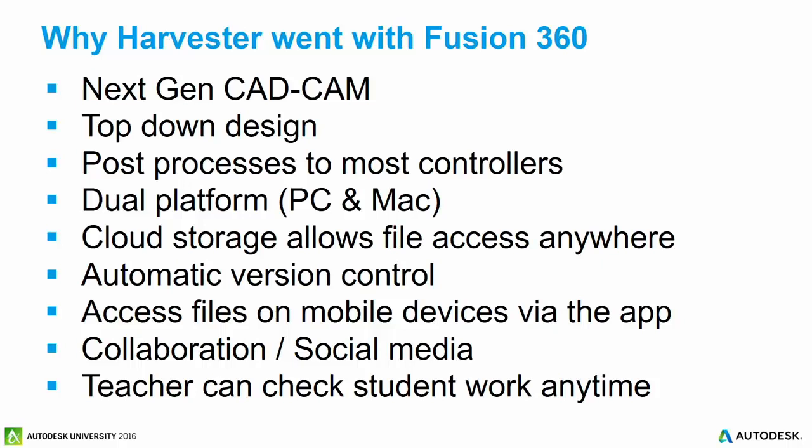Cloud storage. There's a little bit of concern about cloud storage for us, for a secondary college. We really don't care if someone steals our design on our little part or something like that, and we don't have a worry about security issues. But at any time with this cloud storage, I can be at home, at work, or on the road, I can open up my Fusion 360 or my A360 app, and I can check my files, my kids' files, my colleagues' files, as long as they've added me to the project.